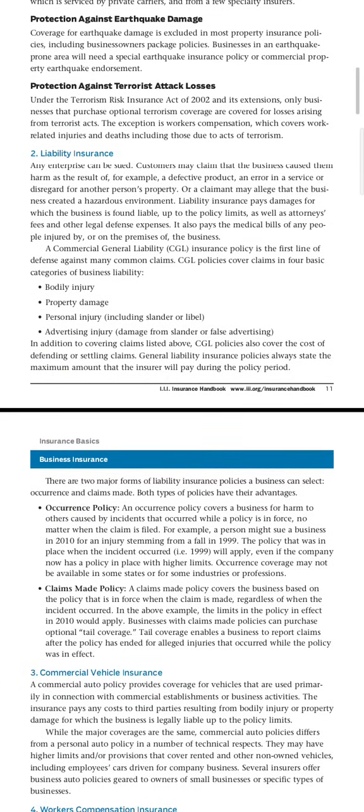Liability insurance. Any business can be sued. Customers may claim that the business caused them harm as the result of, for example, a defective product, an error in a service, or disregard for another person's property, or a neighbor may allege that the business created a hazardous environment. Liability insurance pays damages for which the business is found liable, up to the policy limits, as well as attorneys' fees and other legal defense expenses. It also pays the medical bills of any person injured by or on the premises of a business.